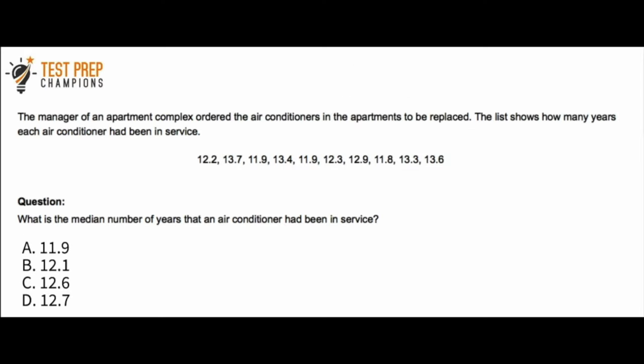The next question says, the manager of an apartment complex ordered the air conditioners in the apartments to be replaced. The list shows how many years each air conditioner had been in service: 12.2, 13.7, 11.9, 13.4, 11.9, 12.3, 12.9, 11.8, 13.3, and 13.6. The question asks, what is the median number of years that an air conditioner had been in service? There are multiple choice answers. As always, pause the video and try this out. This will be a test of whether you understand how to find the median, and if not, we'll go over it.